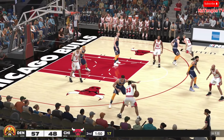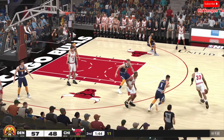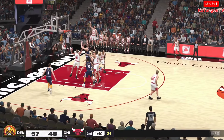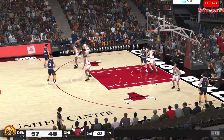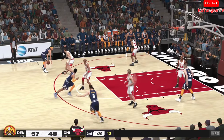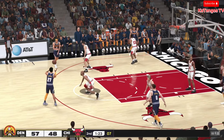Outside Pippen. Rodman sets the screen for Pippen. Back to Harper. The tray. Rebound by the Nuggets. Jokic has got his sixth rebound on the night. Pippen against Porter. Outside Gordon. There's 1:26 left in the first half.